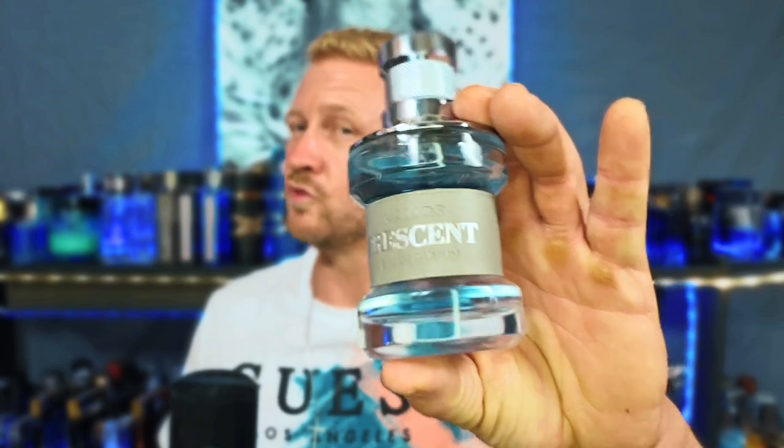But this is a summer fragrance, and it is designed for the high heat, and it works good in the high heat. Again, it's very sweet, playful, sticky sweet, but fresh and bright at the same time kind of fragrance. And that's exactly what Invictus is. This gets you about 90% close to Invictus.